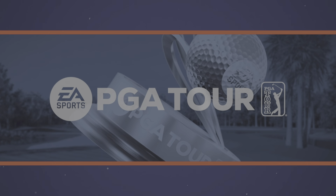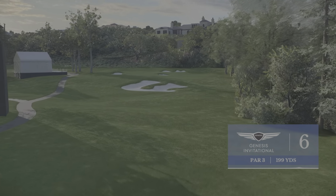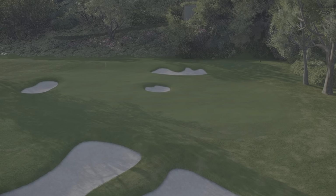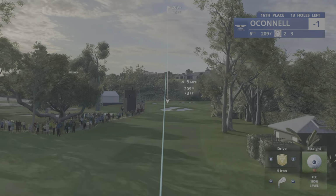You don't see this too often, do you? A bunker cut directly into the green. And usually bunkers are front or guarding the right or left side. This one's smack in the center. It is one of the most unusual holes in all of golf, 169 yards, the par 3 sixth here at Riviera.